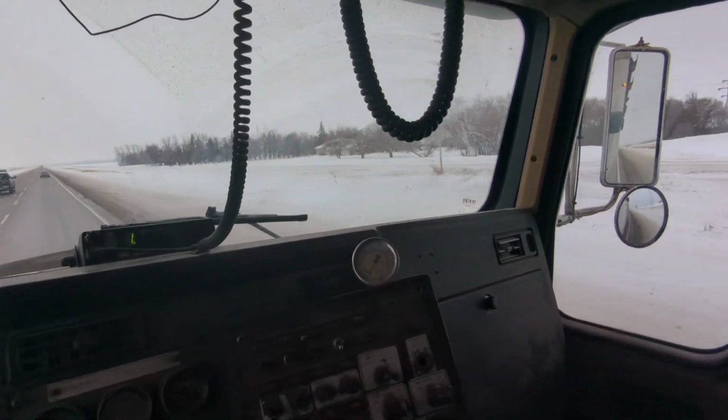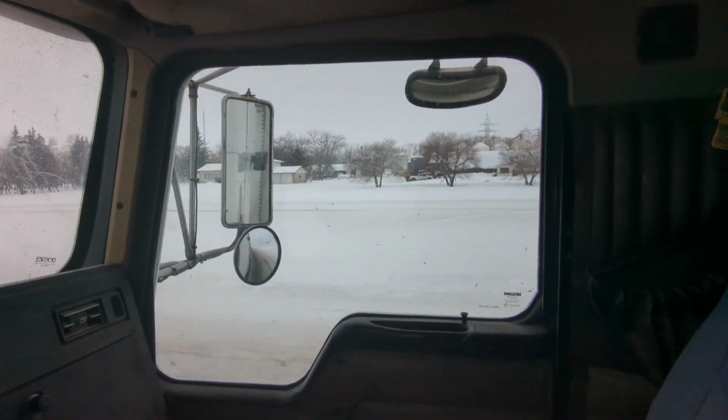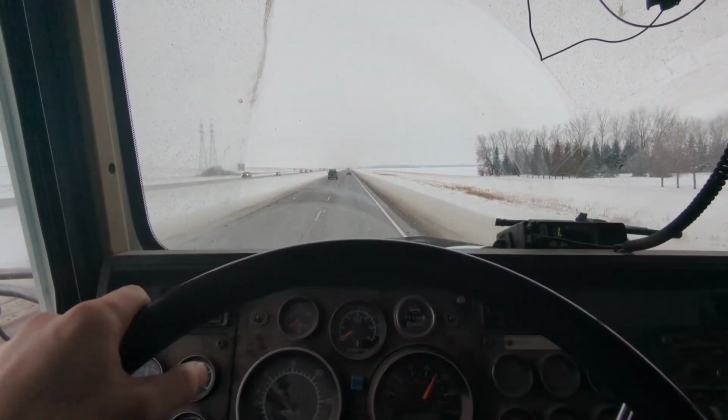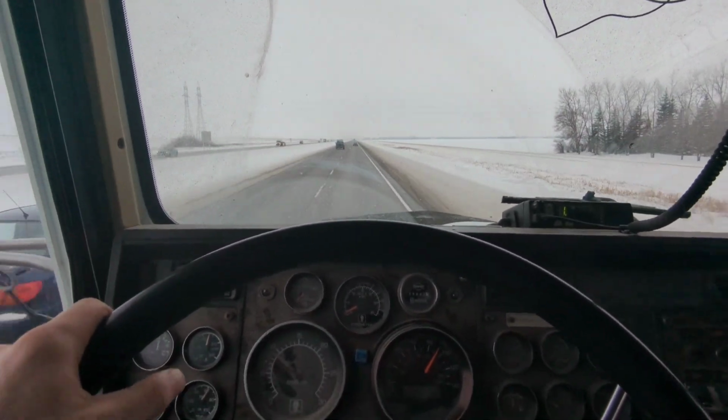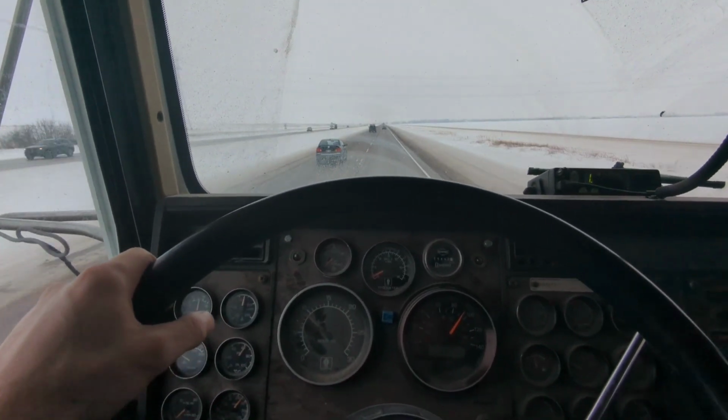By the main farmyard. My brother's out there working in the shop. Well, I'll haul grain. That's the deal. I'll haul it, he'll fix it. I'll break it, he'll fix it.